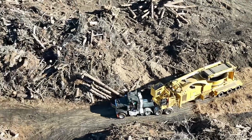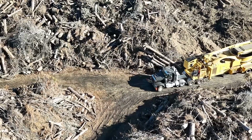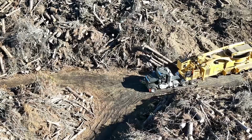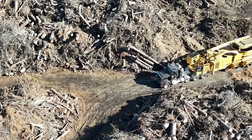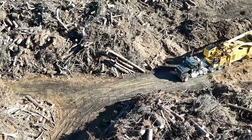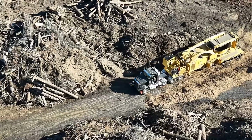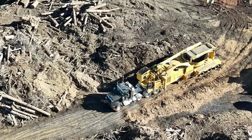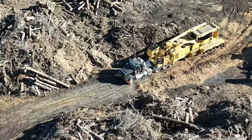Not exactly sure where he wants to put it. I know he has an idea of where to put it, but I'm not exactly sure where it's going to be, how far back he has to go backing that truck up. But as you can see, there are a number of very large tree pieces that have been cut off and moved to the side so that the chippers can get to the smaller debris, which can be moved a lot faster than the larger logs.